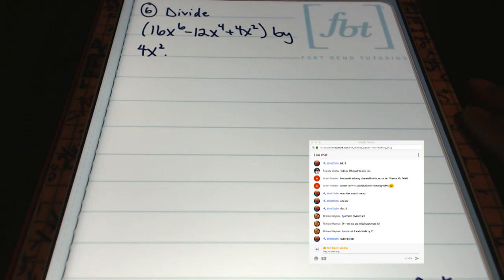All right, on to a different way to solve problem number 6. That's right, I was prepared, guys. So the first method, we went ahead and rewrote the problem as a ratio, and then we expanded and simplified.